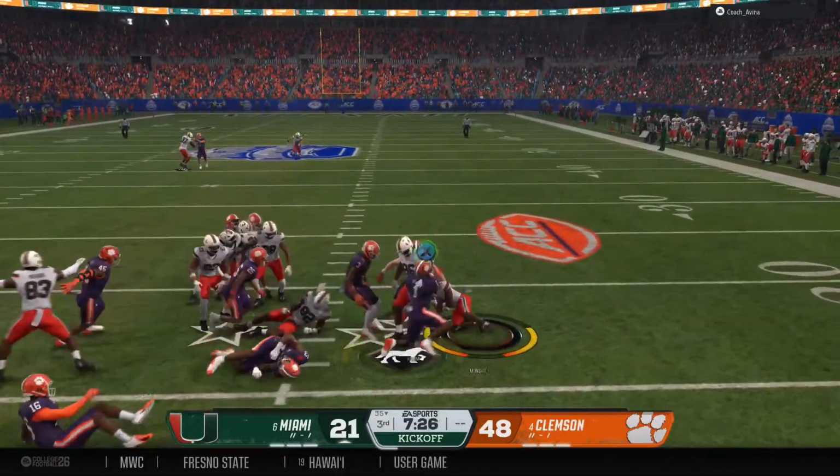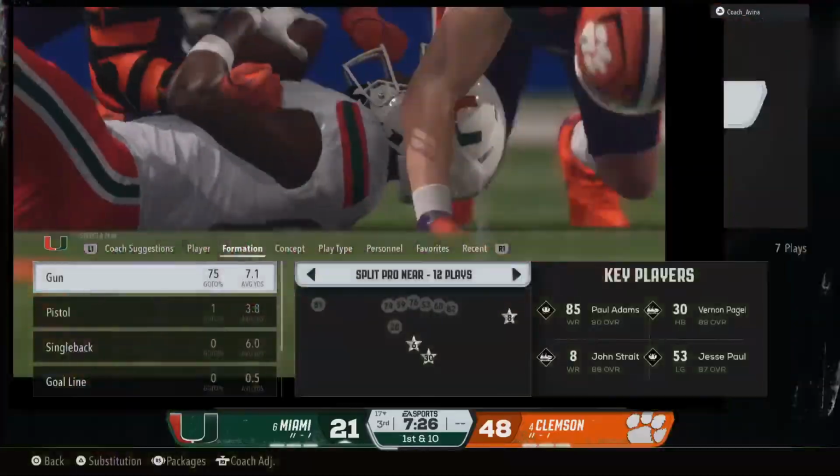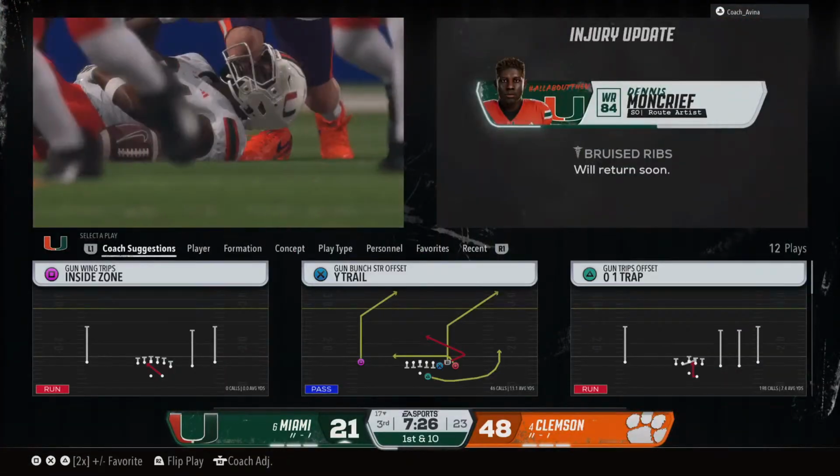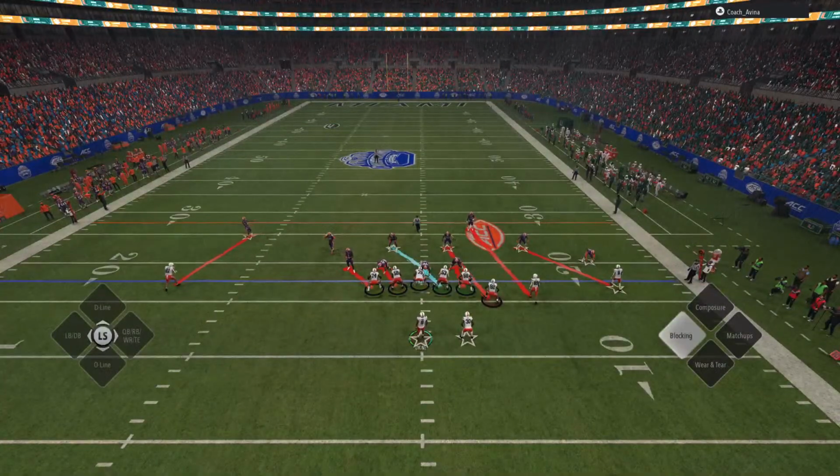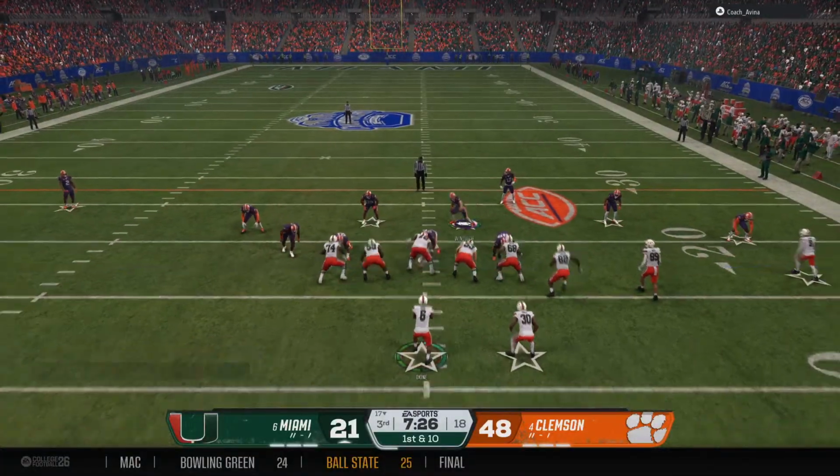He's going to return it from near the goal line. To be tackled at the 17. Strong job by the coverage team. And a player is down injured after that last play. We'll take a timeout while they check him out.